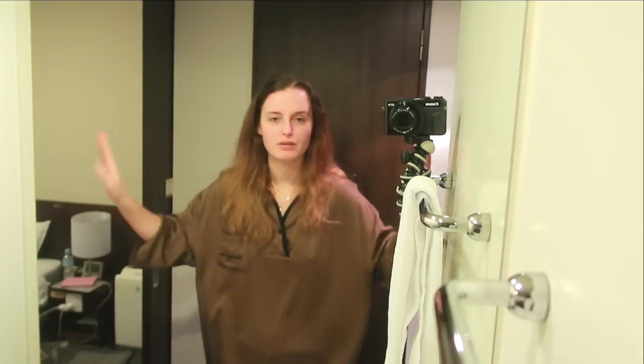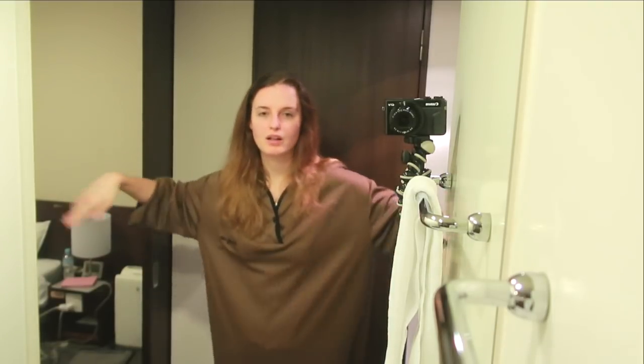Has anyone else seen Bridesmaids with Kristen Wiig where she's dancing for the cop?